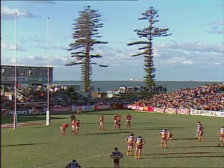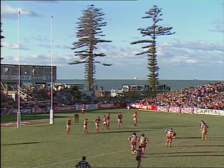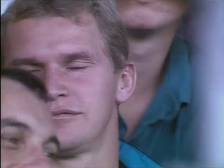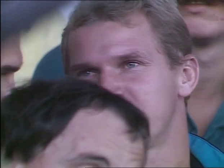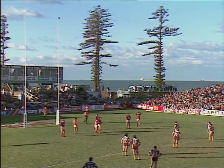Fabulous setting here at the Wollongong Showground on this fabulous south coast of New South Wales. Alan Langer back to the Test Arena next Wednesday night at Olympic Park in Melbourne against the Kiwis. The sure footer, he would have been exploiting just in behind the line.